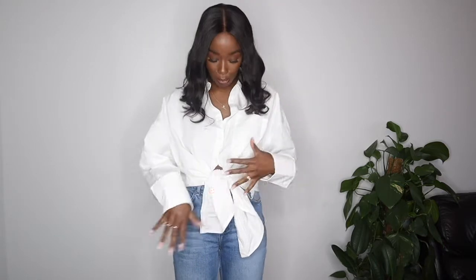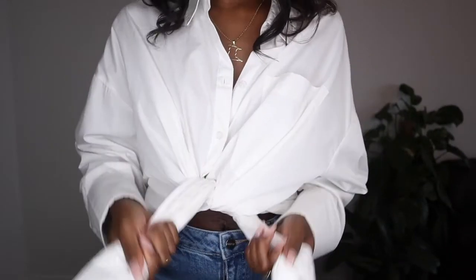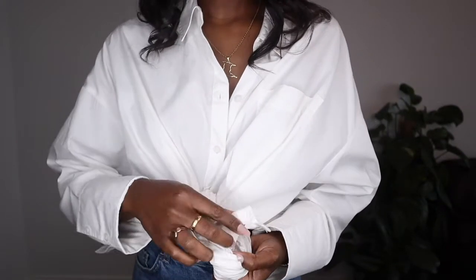The next way that I like to style my white shirt is to tie it. And I personally don't really love this sort of tie look anymore. I just think this is a bit bulky. This kind of hanging out isn't, I don't know, it's not giving me vibes if I'm being honest. So with this one, you just want to tie it in a knot.